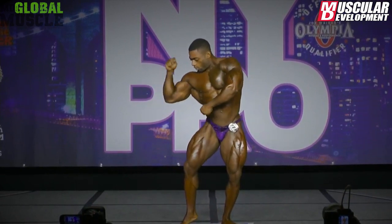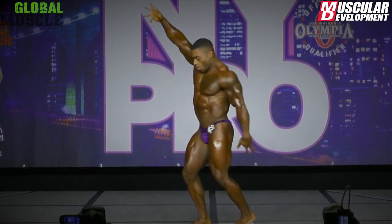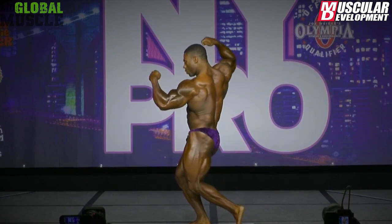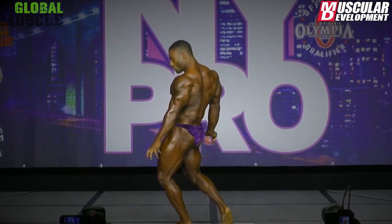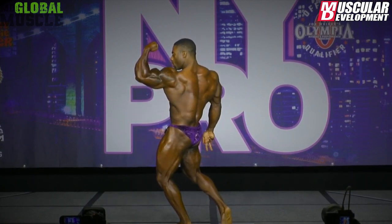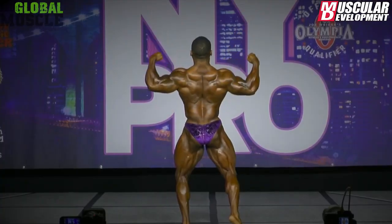And he's at the Indy Pro. I think he was 211, but he needed to come in sharper. He dropped 7 pounds in the week between the Indy Pro and the New York Pro. And he's 204 here, and his condition was so much better. And like Ron Harris said on the last episode of MD Global Muscle, usually when someone drops 7 pounds in a week, they just go completely flat. But Derek hasn't. So whatever he did in that week clearly worked. And he needs to duplicate that again.